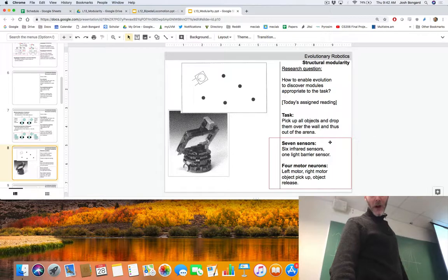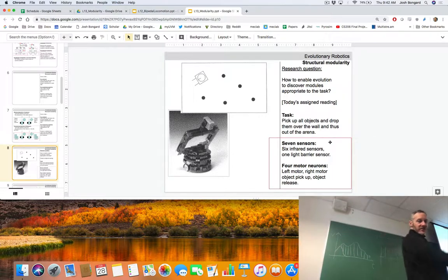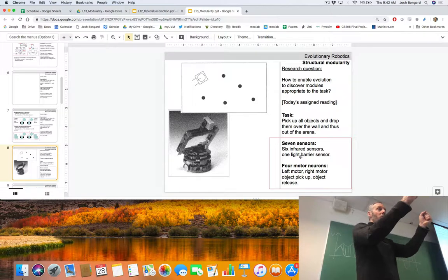The robot has seven sensors: six infrared sensors, six beams in front of it. So again, it can see about 45 degrees in front of it. And the seventh sensor is a light barrier sensor inside the gripper. So when it's holding something, that light barrier is broken, and the robot knows it's holding something. If there is nothing between its left pincer and its right pincer, the light beam is unbroken and it's not holding something. So the robot can see in front of itself and feel, quote unquote, whether it's holding something.